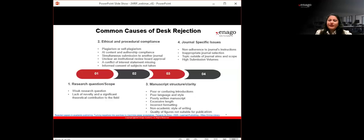It is extremely avoidable by simply sending a pre-submission inquiry. Some journals give the details in their journal guidelines that authors can approach them. Simply write a good cover letter or a good summary of your work and submit it to the journal editor and ask them if the article is suitable and will it get considered in their particular journal, to which the journal editor responds yes or no. So this process, the pre-submission inquiry, helps you to reduce the time lost in the review process.